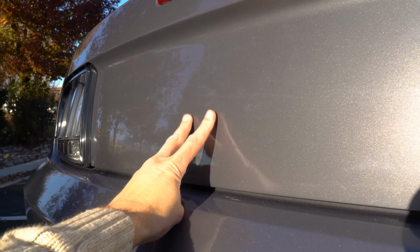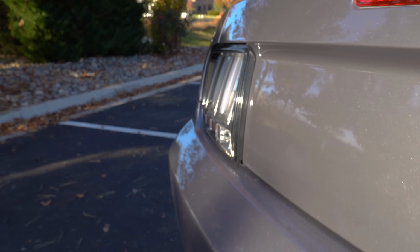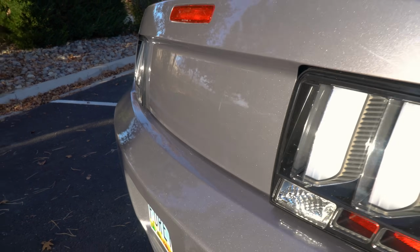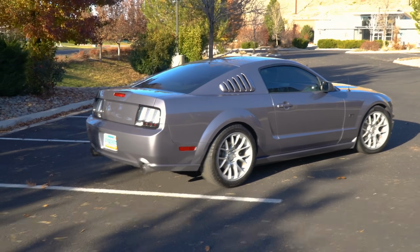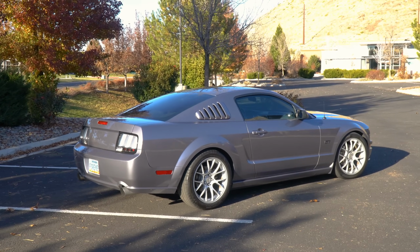So the two holes for the fake gas cap were about here and the keyhole there. And as you can tell, super smooth. Excellent job. Also something to be said about the aesthetic of the car with the refinished deck lid and no spoiler. Very sleek. It's been growing on me.